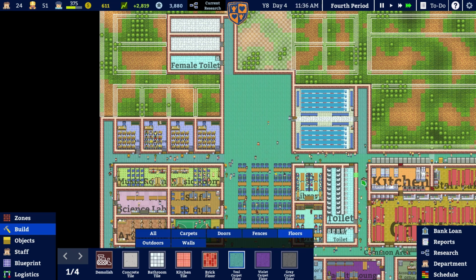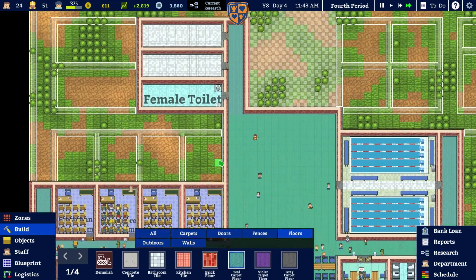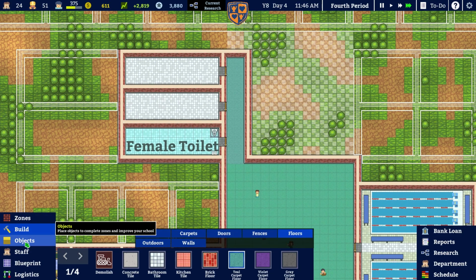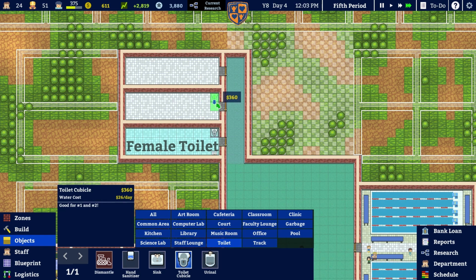Oh, there you go. We've got quite a big chunk of money from the cafeteria there. But yeah, we've got 611 monies to our name. It's not very much, is it? It's not a lot of money. And it's 360 to put a toilet cubicle and 225 for a sink, which seems very expensive. So yeah, if we drop in one toilet cubicle just there, we can just about afford a sink.